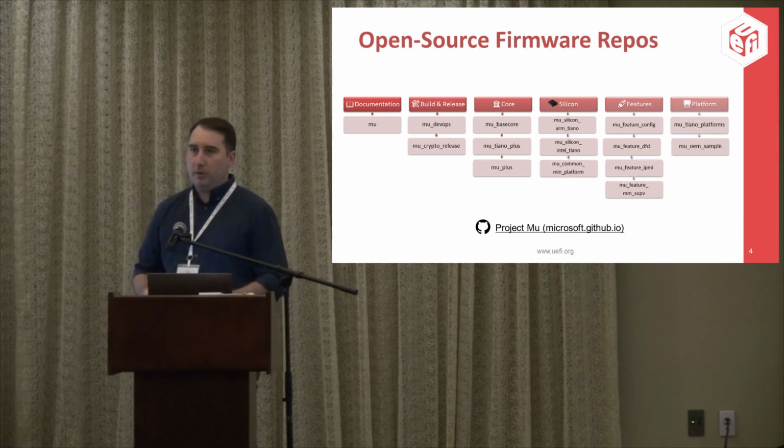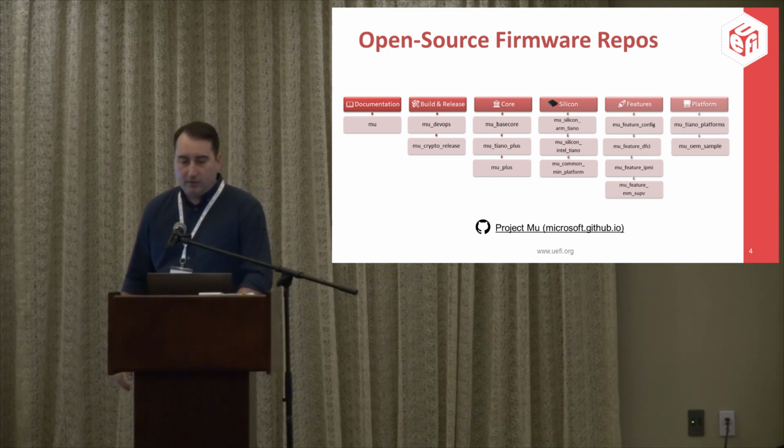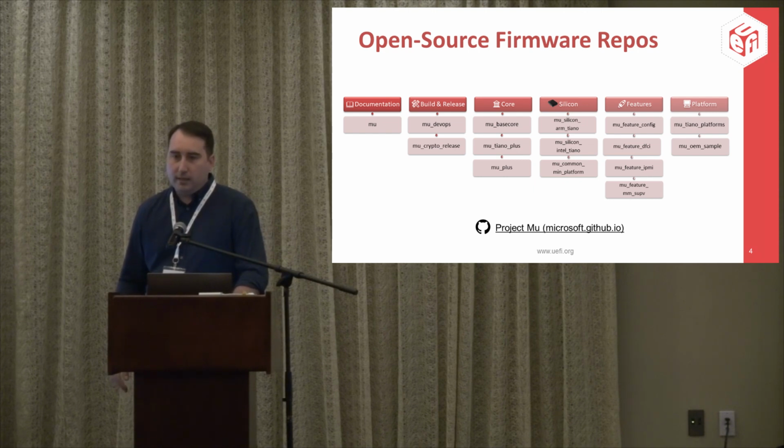It makes it easier for people to understand the changes that are coming, and by following things like semantic versioning, they can see if there are breaks with the major version being rolled. These are some of the features we have. Don't have a lot of time to go into all of them. Mu feature config is a way to pass data between various layers of firmware, things like the core, silicon, and platform layers.